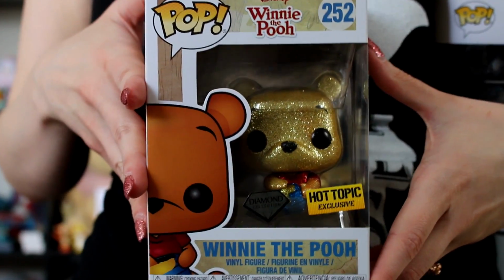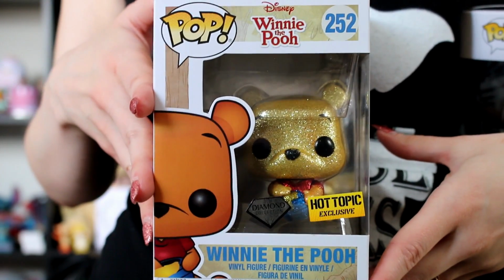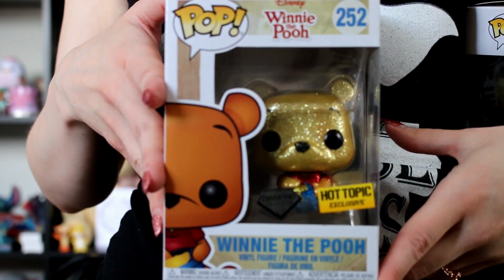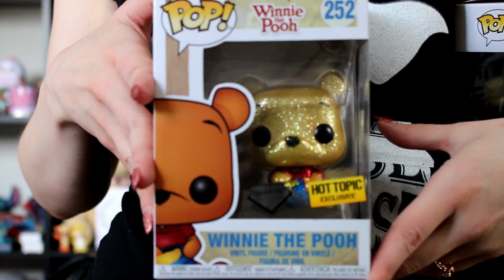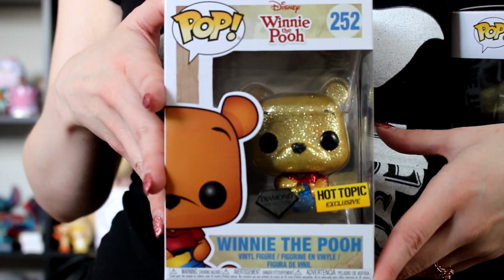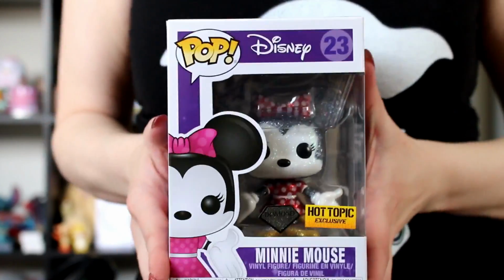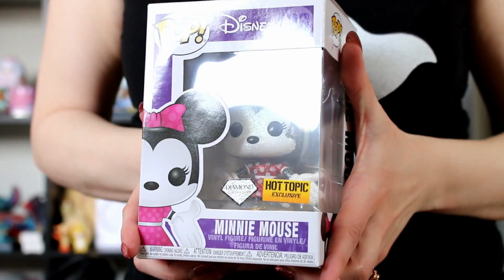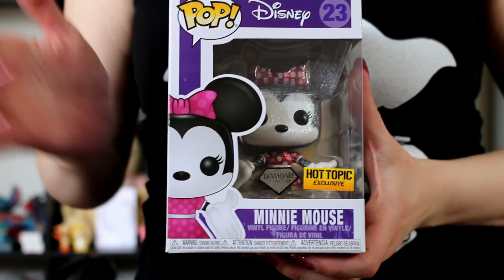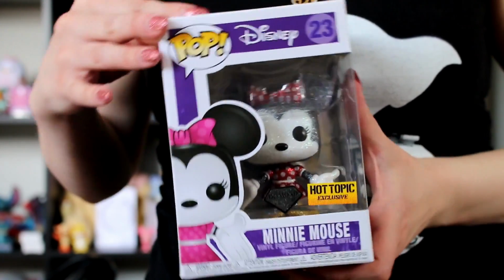So here is Pooh. I am not an in-the-box collector, but I actually think he looks so darling in his box that I have just kept him in the box for the past couple of months that I've had him. But today is the day he gets freed. Free of the Diamond Pops. And here is Minnie. I think she is also striking, but she's being hidden quite a bit, so I'm very excited to take her out and see what she looks like in person. Okay, here comes Winnie the Pooh.